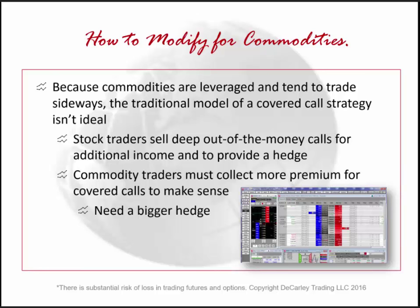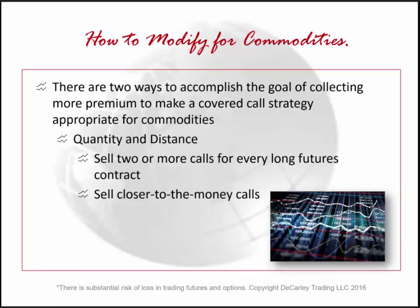the traditional model of a covered call strategy is not ideal. Stock traders sell deep out of the money calls for additional income to provide a small hedge, but that's not enough for futures traders. Commodity traders must collect more premium for more covered calls to make sense. In other words, in commodities, we need a bigger hedge. Selling out of the money options probably isn't going to do it.